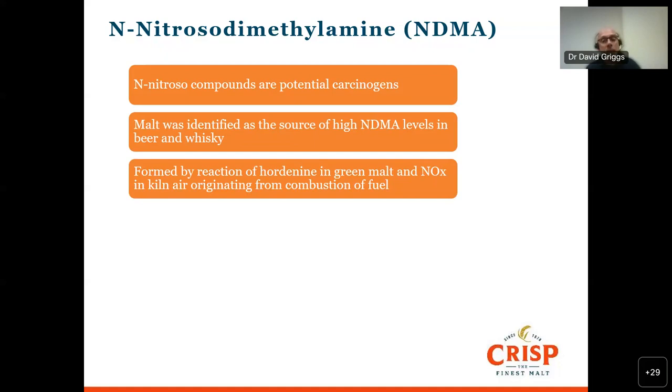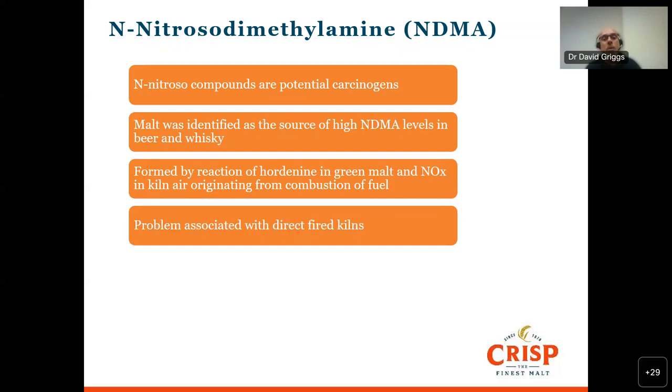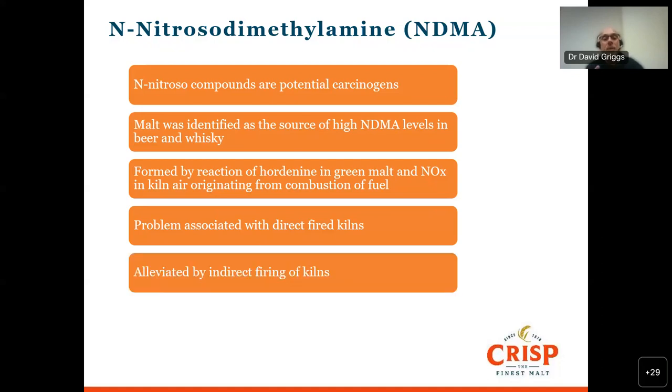So this is the passing of the gases of combustion through the grain bed, and this issue has been solved predominantly by moving away from direct fired kilning to indirect fired kilning, whereby the gases of combustion heat a radiator, and then it's ambient air being drawn across and heated by the radiators to limit the risk of NDMA formation. Here we work to a voluntary limit of 5 micrograms per kilogram. So it really is needle in a haystack chemistry to ensure that we are complying with NDMA levels.